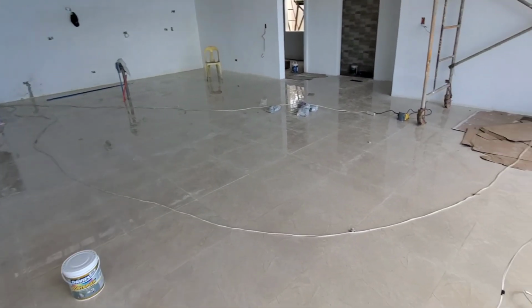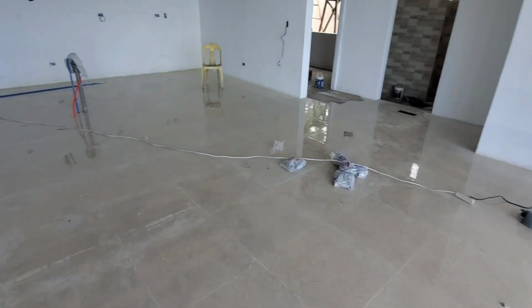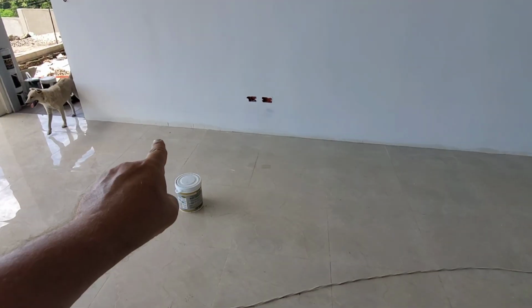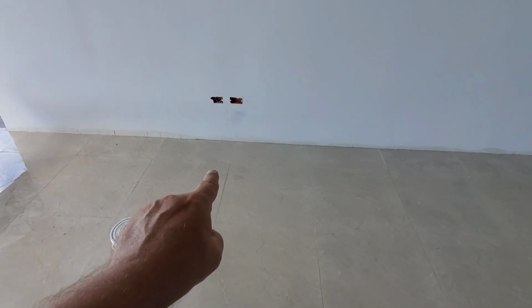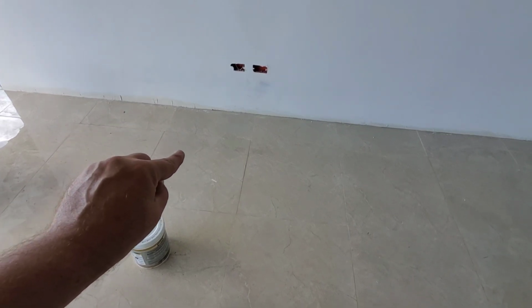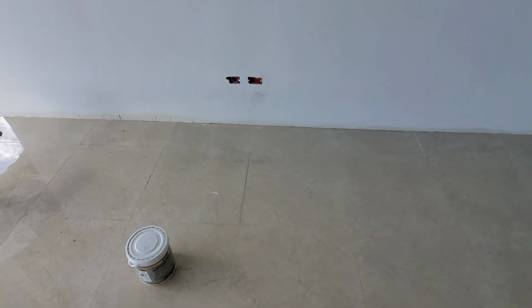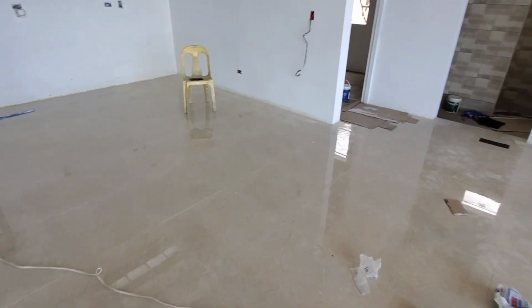All right, so it looks like they got the grouting just about complete. And if you've seen in yesterday's video, there were a couple of tiles here that needed to be set. And I asked why, and they found a couple of chips in the tile, in the edges. So they pulled them up and then cut new pieces and put some fresh pieces in. So that was good. So there are no chips.